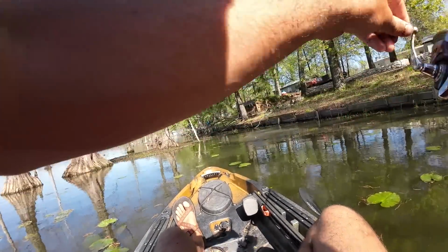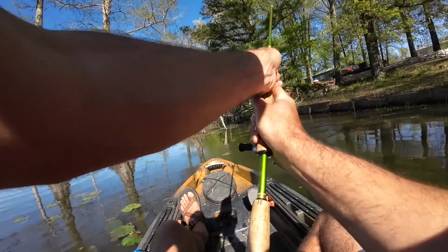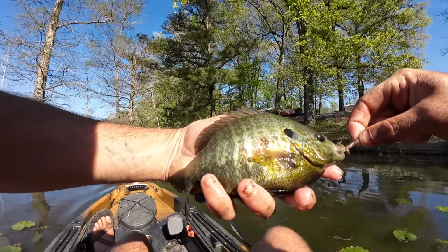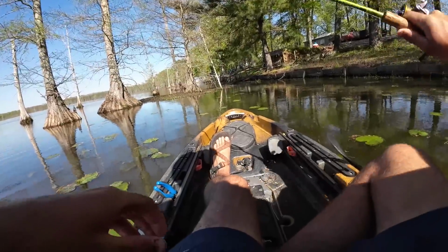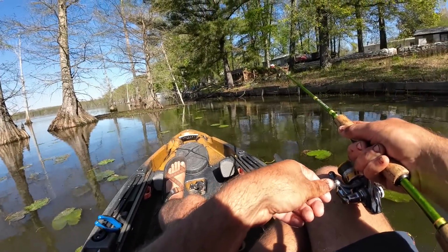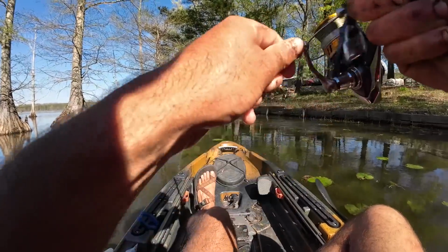There we go. Oh, that's a green one. Another hybrid bluegill. Aren't those just so cool? I think they're awesome. Catch one in a new spot. Right there. Oh, another giant. Another giant.